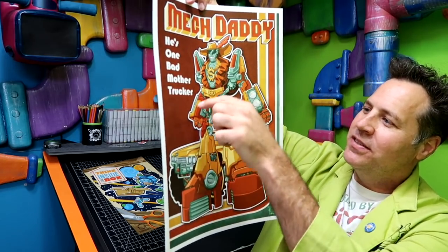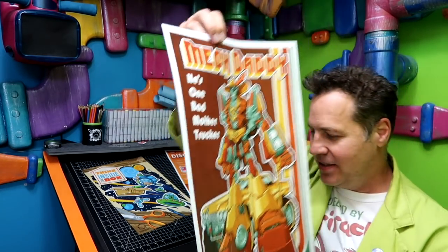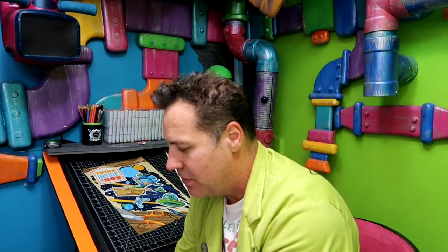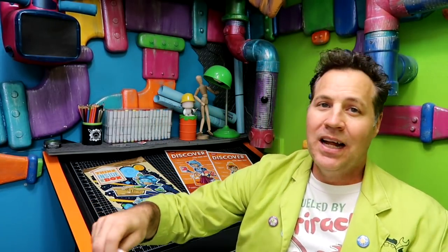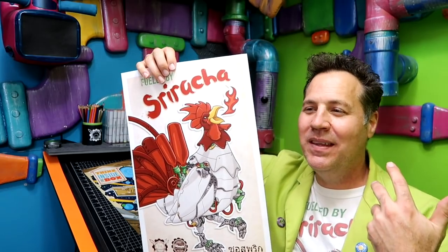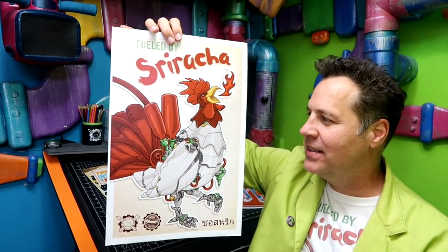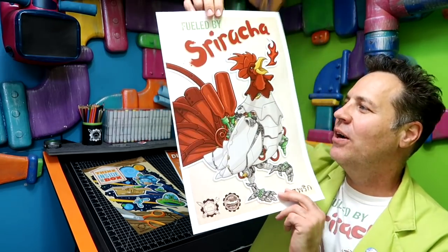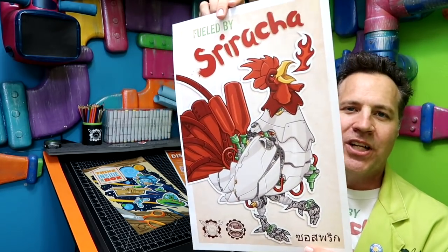And once again, you sort of see that white outline appearing again. You see that through most of my designs. This one, I'm a big fan of Sriracha, so I wanted to do a Sriracha print. So the Huy Fong Sriracha has the rooster as sort of their trademark, so I wanted to take that and make that into a giant mech.